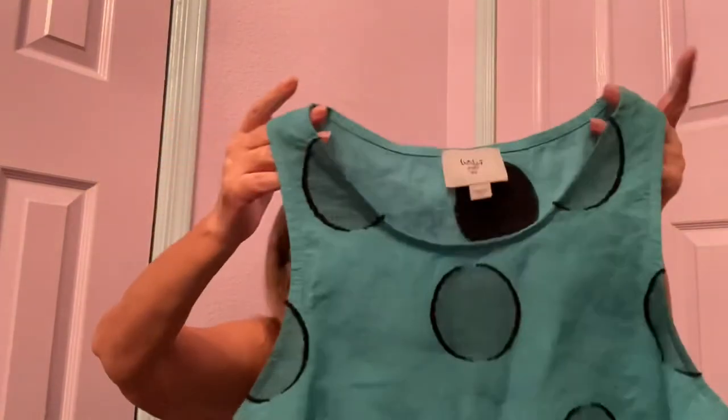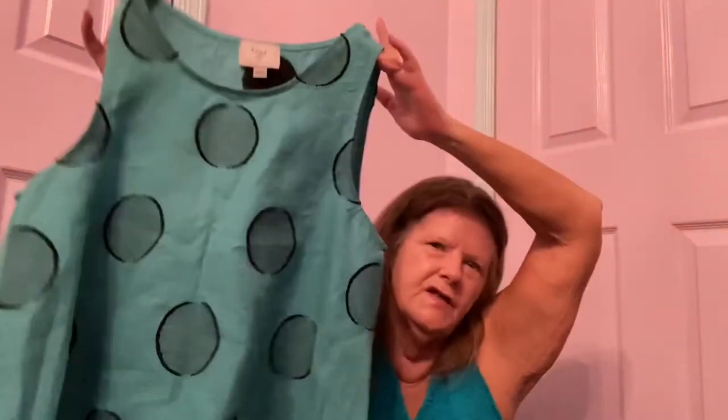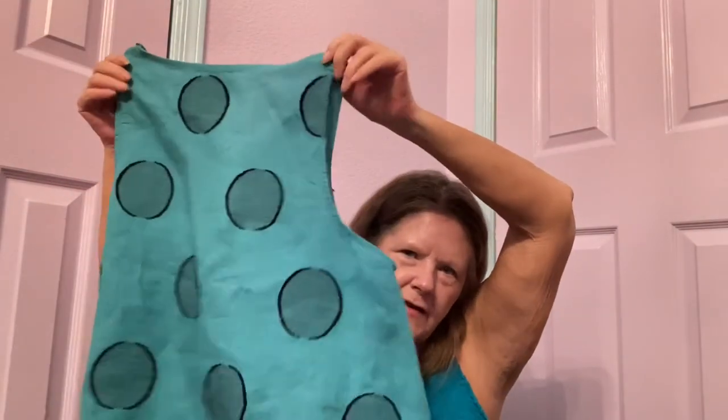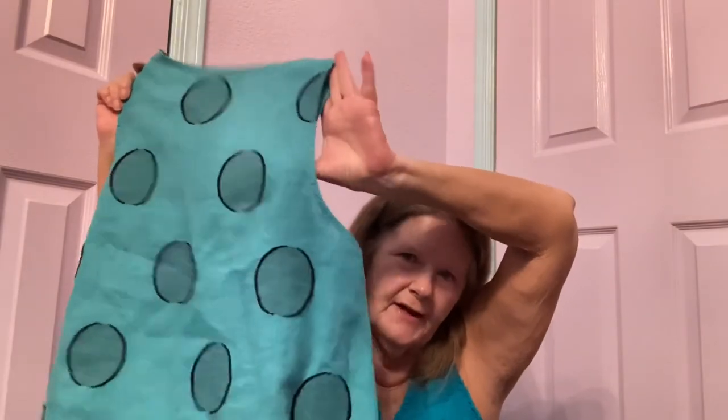Anyway, it's in a size extra small. It's this cute linen scoop neck. And those circles are embroidered. And it's an A-line swing shape. If it would fit me, I would definitely keep it. But this one actually runs true to size, so it's for an extra small. Hopefully that'll bring at least 25.